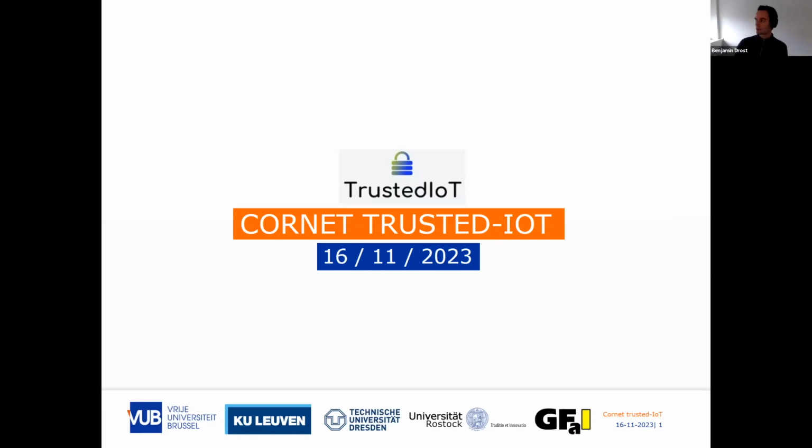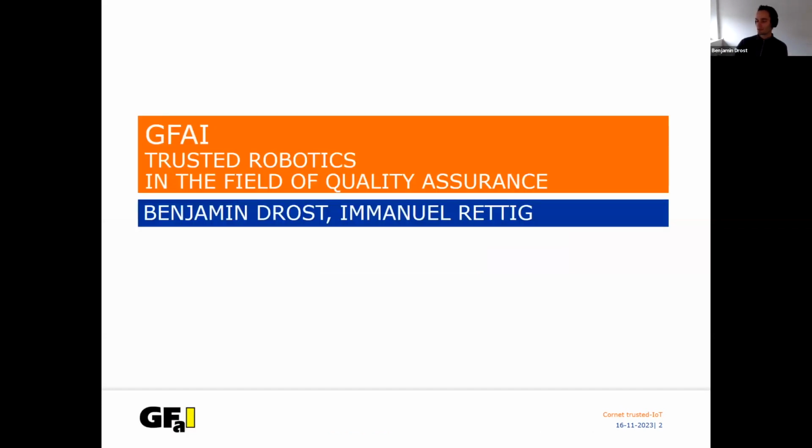Okay, so again, hello from Berlin. My name is Benjamin Drost, and I'm here in the TrustedIoT project together with Emmanuel, who is in the audience. We are both research assistants at the GFAI, an institute working at the intersection between research and industry. Our department mainly focuses on robotics, like image processing, machine learning, and robotics.